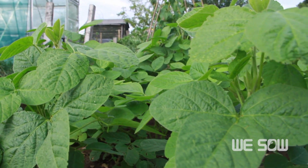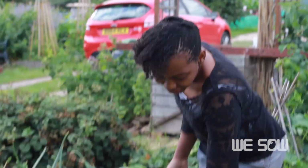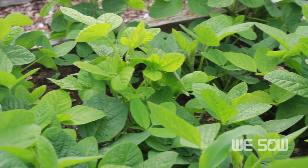Moving on, we've got soya beans that are coming, and this is looking quite healthy. Our plants are looking quite good. The soya beans aren't quite ready yet, but the plants are looking healthy. So as long as we consistently water, I'm sure it will yield a really nice harvest.